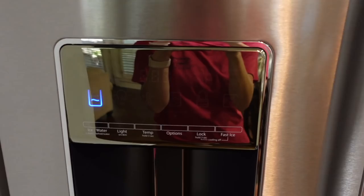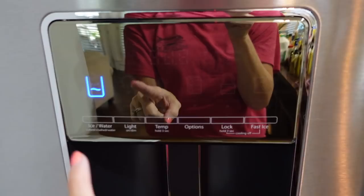You can see, and then we've got all the things right here. We can do ice, water, all of that. Your temperature is controlled from here and everything.